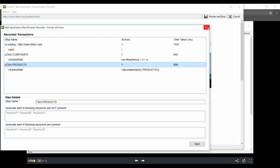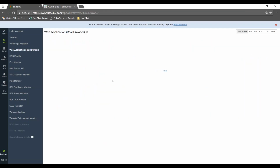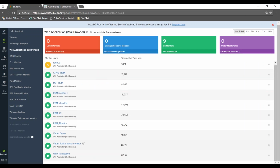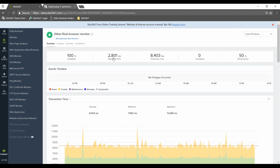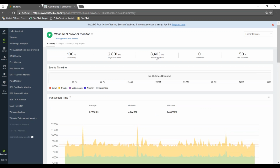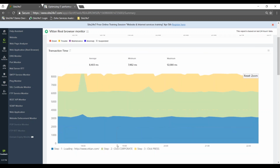So this is where the police department used our tool. They recorded the transaction of a user paying a parking ticket, and they identified there was an issue with the payment gateway where it took more time and a timeout was reported from the banking application. This was not identified with their in-house monitoring, but they were able to identify it using Site 24/7's web application monitoring. Now they have deployed this monitoring from across the globe, from whatever locations they want to monitor, to check whether this specific application or the transaction is working or not.